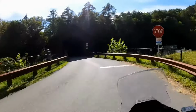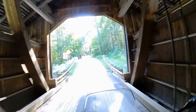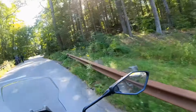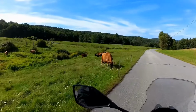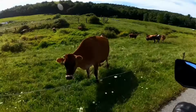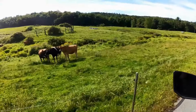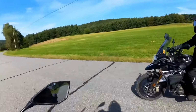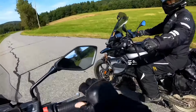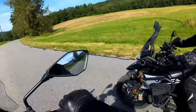If you like covered bridges, there's this bridge, the Eunice Williams Bridge. What's up, Mr. Cow? What's up, ladies? Yep. I know, you gotta practice. It's harder for the guy to write.